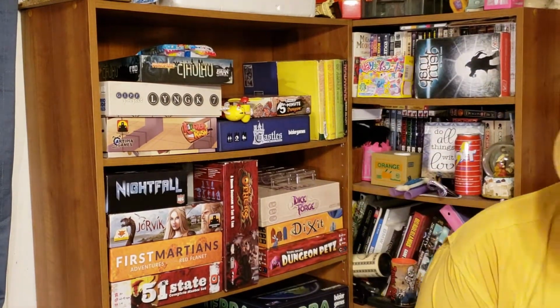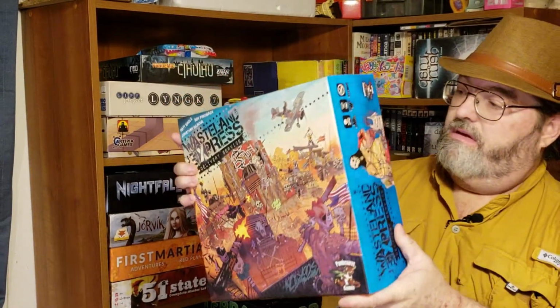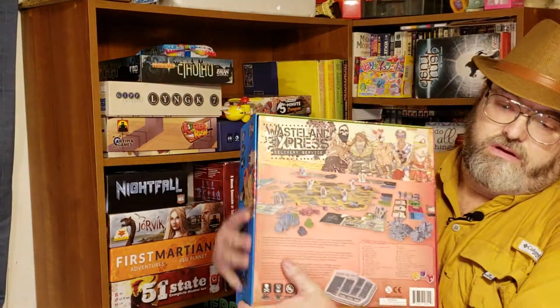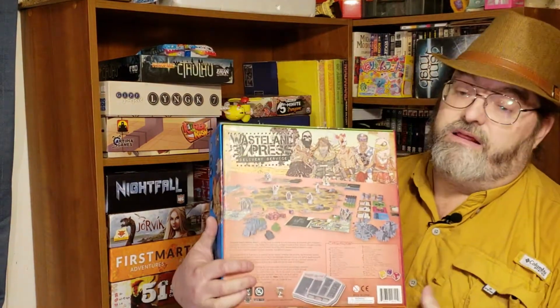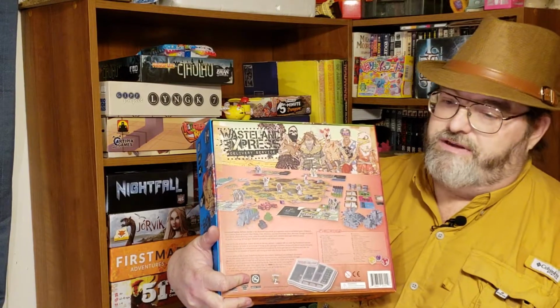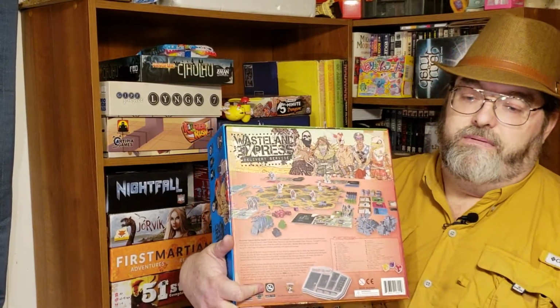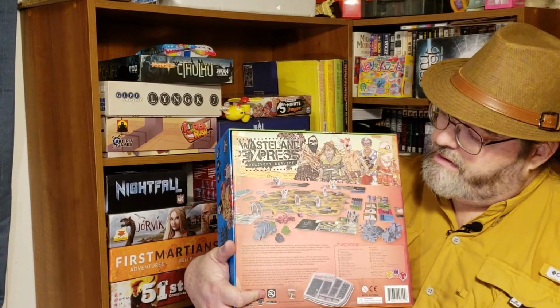Another one. This one is kind of like the mixed blessing. I love this game. I hate the setup. This is probably one of the longer setup games. Wasteland Express Delivery Service. It's exactly what it pretty much says. You're in these old beat up post-apocalyptic trucks. You're going around, you're picking up items and you're delivering them.